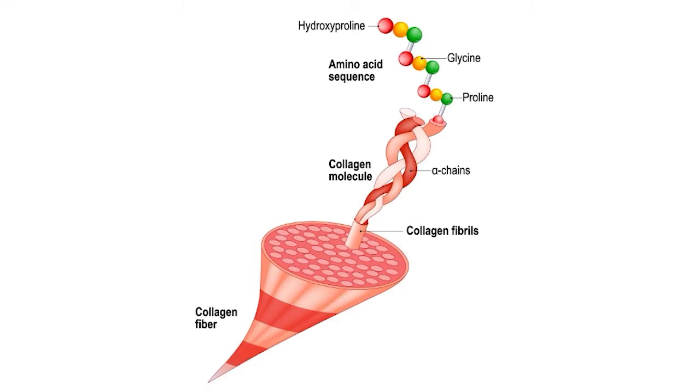But the fiber within collagen is known as an alpha chain. And within that alpha chain, it is made up of different amino acids. Collagen is a protein, so it makes sense because amino acids are part of protein. There are 3 specific amino acids found within these alpha chains. There's glycine and proline. Those are the 2 most common. And in fact, every 3rd amino acid within the chain is glycine.